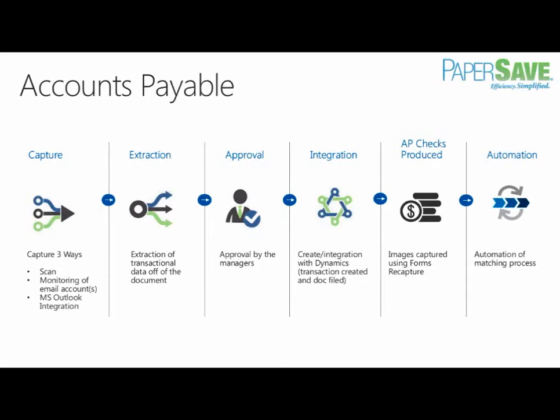So if an invoice is over a certain dollar amount, right, it's automatically going to be escalated to that next level of reviewer. That integration is going to take all of that data that's been extracted off of the document, as well as any additional data that's been added to the process, and it's going to create the transaction inside the system. It's going to associate or file that document, and then as soon as those checks are cut, it is going to do that matching process for you.